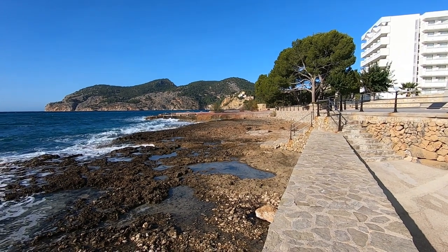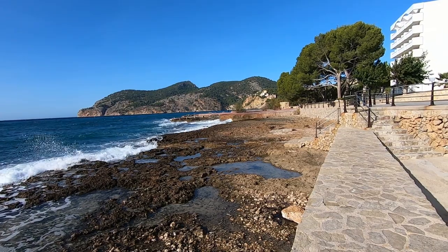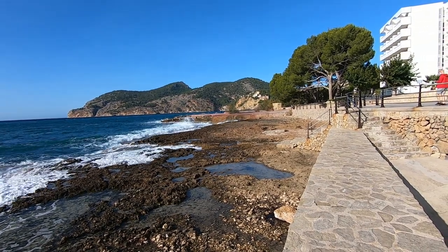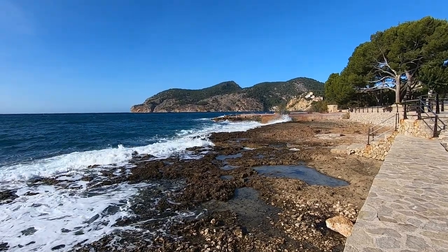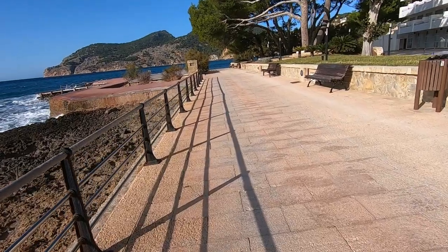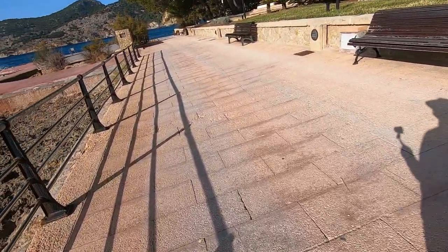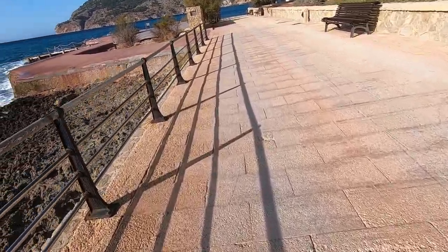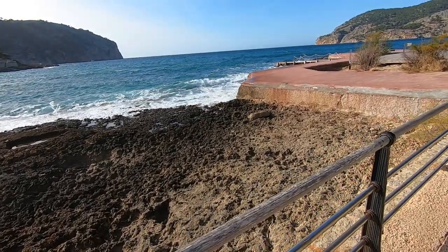I'm just looking west towards Andraitx here. This is the mountain before you get to Andraitx. Andraitx is on the other side of this hill. Beautiful views. Great place to come. It's a little promenade in front of the hotel. Walk along, some nice benches. Sit out. Watch the excitement of the sea bashing against the rocks.